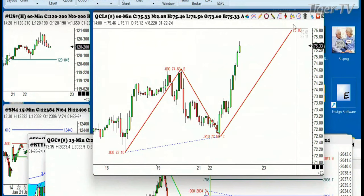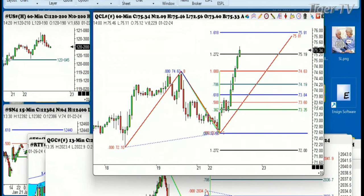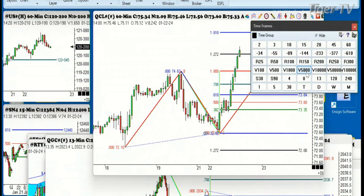Let me get that correct, because that'll take you right up to the promised land there at the 1.618 level at 75.80, 75.91. Then you'd be right there. Now, we need to validate that on the daily because this is a big move.